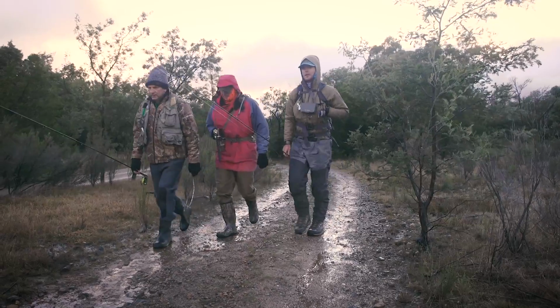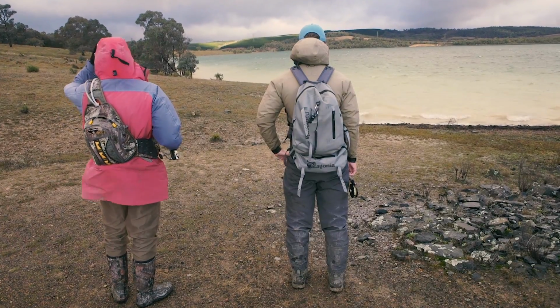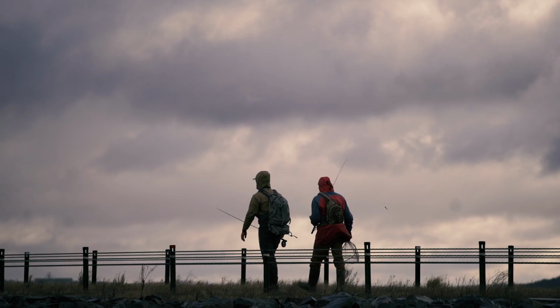Yeah, I like this dam. It's challenging, and with that comes a great reward when you catch good fish. There's some massive fish in here. I've managed to catch a 10.5 pound rainbow, a 10 pound rainbow, a couple of browns in the 8 to 8.5 pound range, and quite close to Sydney. That's excellent fishing. That's excellent fishing anywhere, to be honest.